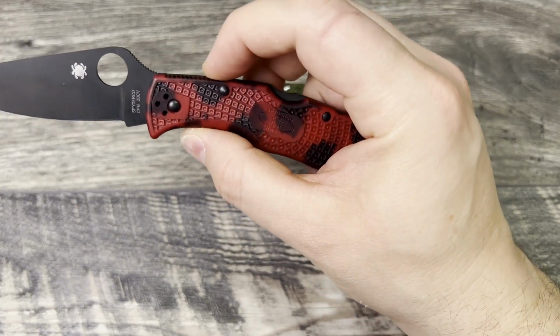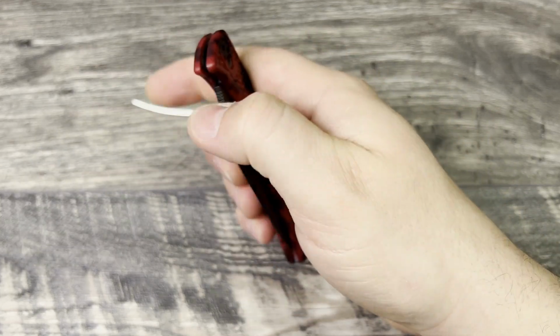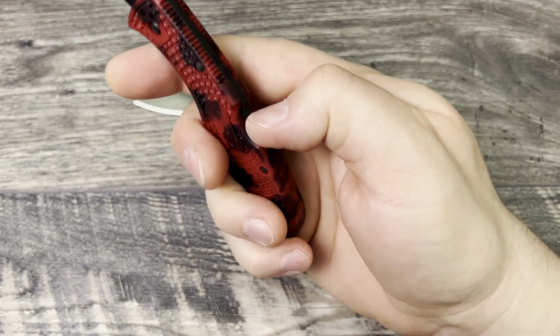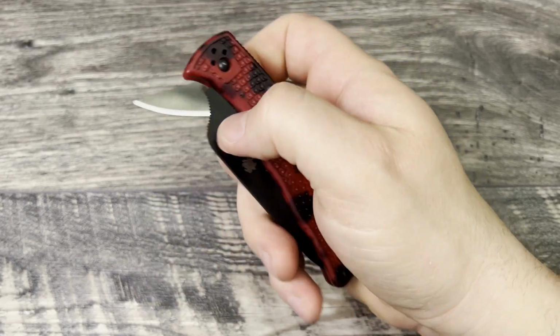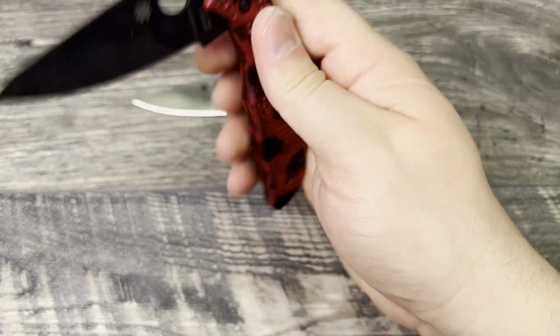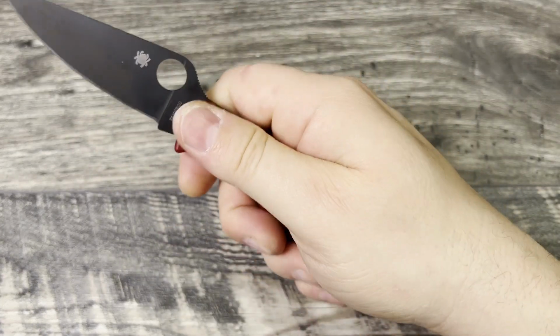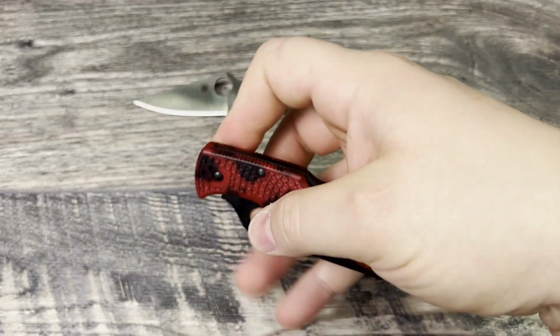It's very much like an old school lock back, except for the fact that you do have the ability to manipulate it one-handed. It's in a good spot for the thumb. They do put the lip on here so that you can start the close and then finish it one-handed. You can slow roll it open, or if you have enough strength and it's broken in, you can flick it out. I've not been able to Spidey flick these.